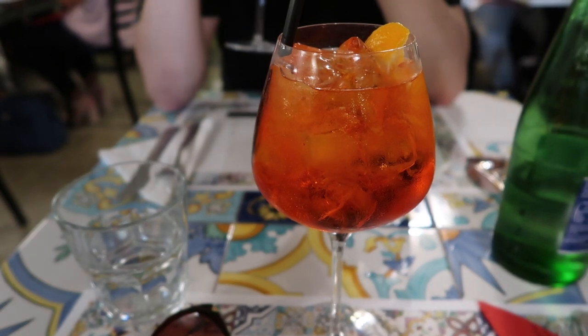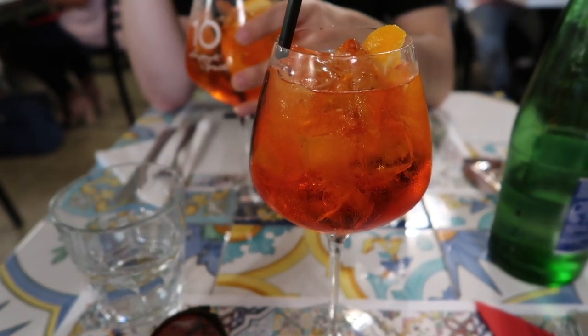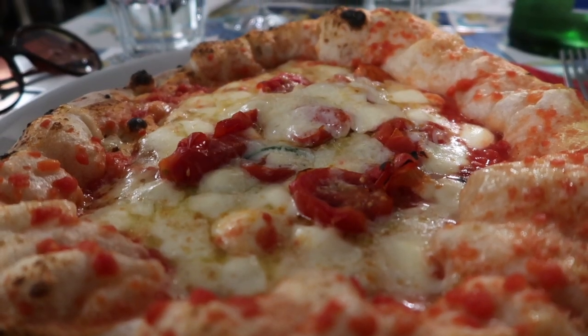We got lunch, we got pizza. I got a pizza with provolone, which I have been missing. It's very easy to find provolone cheese in the US, not so much in France because it's an Italian cheese, not a French cheese. So I'm gonna be eating as much provolone as possible and as much pizza and as much gelato. So now we're going to do some more walking and I will show you what we get up to.